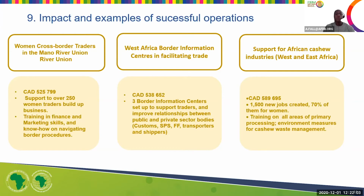We also have the West Africa Border Information Center initiative, done in partnership with the Borderless Alliance, which is based in Ghana. We've set up 3 border information centers to support traders and improve the relationship between public and private sector bodies. These centers are in Kidira, Diboli, the Mali-Senegal border, but also the Cote d'Ivoire, Burkina Faso border. Essentially, through these centers, traders can get timely information, but also sort out border issues with relevant institutions like agencies, customs, SPS agencies, transporters, and shippers.